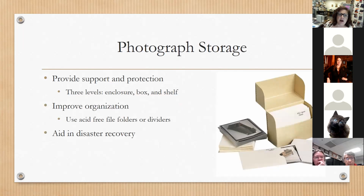All right, so photograph storage. What we want from photograph storage is to provide support and protection. There should be three levels of protection: the enclosure, paper or plastic, the box, and then a shelf, a good solid shelf. It will help improve the organization of the collection. You can use acid-free file folders or dividers to organize the collection. And it'll also aid in disaster recovery as well.